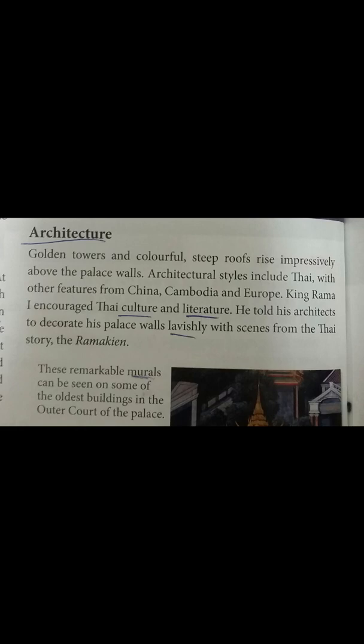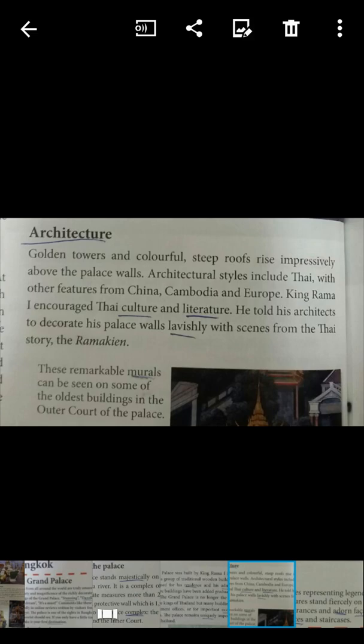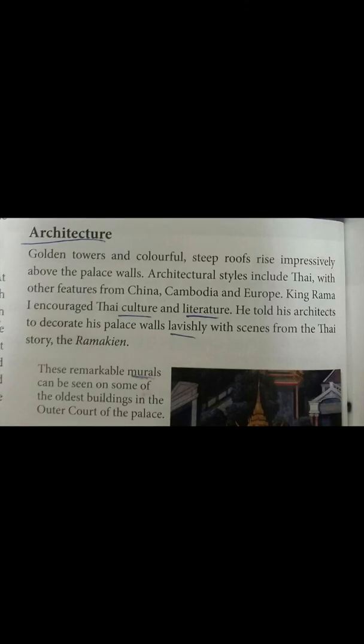Okay, now let's talk about its architecture. Architecture means the art of designing buildings, اللي هو فن العمارة, فن البناء أو فن العمارة. Golden towers and colorful steep roofs rise impressively above the palace walls.